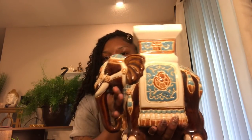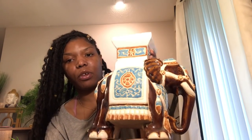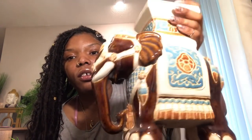It's a plant stand, so I was going to take a nice little plant and sit it up here. Something really simple that still gives the elephant all of the shine and all of the credit. Isn't that beautiful? And if you know me, you know I like my elephants, honey. Welcome to your new home. I gotta name it. Too personal? Okay, whatever.